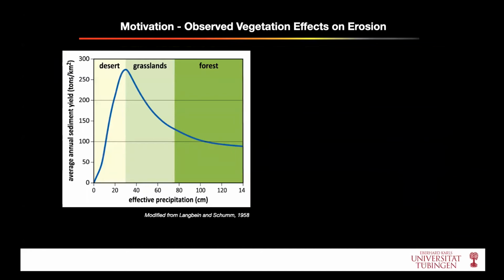And in a very landmark paper by Langbein and Schumm in the mid-1900s, what they realized was that if they looked at different river basins around the world and looked at what the effective precipitation is coming down on these river basins, and they then looked at what the sediment yield was within these rivers, in other words, how much are these different rivers eroding here?